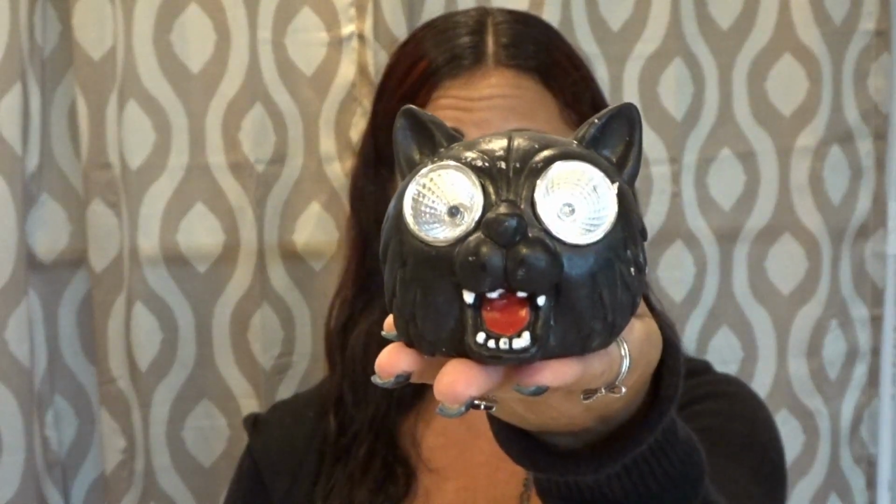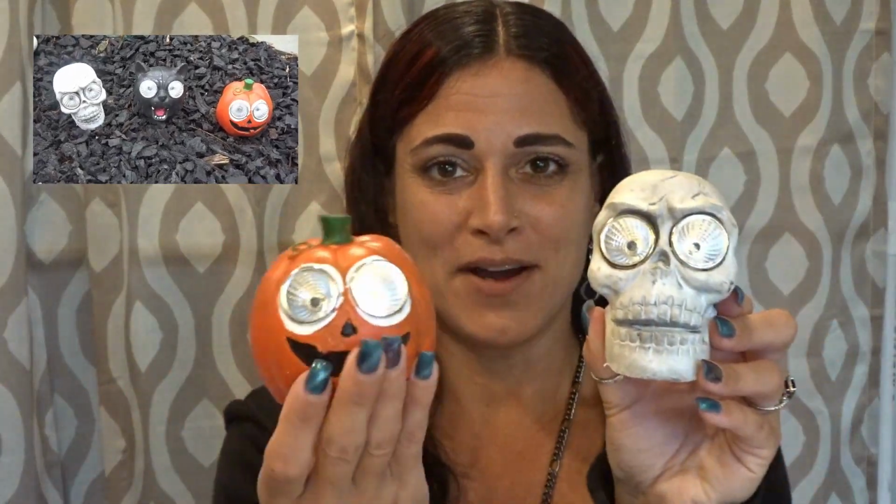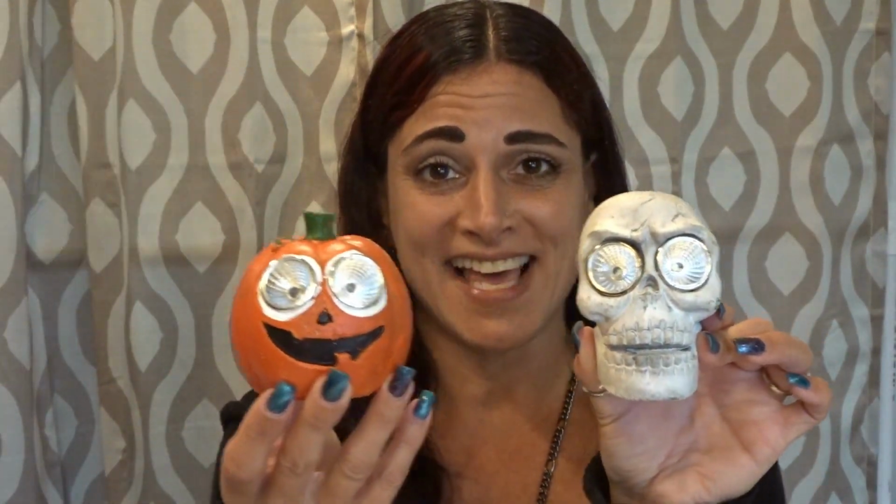Another thing they had were these very cute solar lights. I thought this was cute in the cat. They also had it in a pumpkin and a skull. So I picked up these solar lights, and I can't wait to put these out. It is almost October. I also picked up these bouquets of flowers, these Halloween flowers.